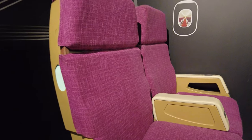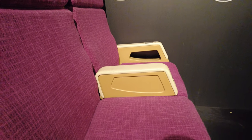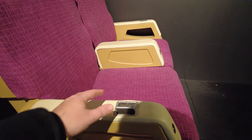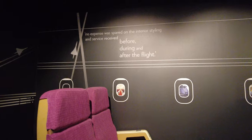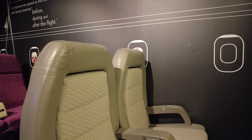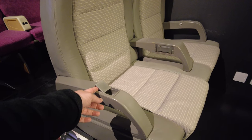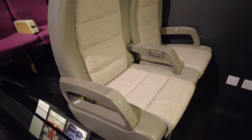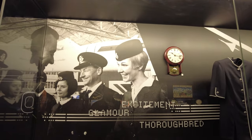Yeah, that was a cigarette thing. It's disgusting. But I remember as a kid, people smoked on planes, and you could be asked whether you wanted to sit in the smoking or non-smoking area. Mad. Cabin crew. Concorde crew.